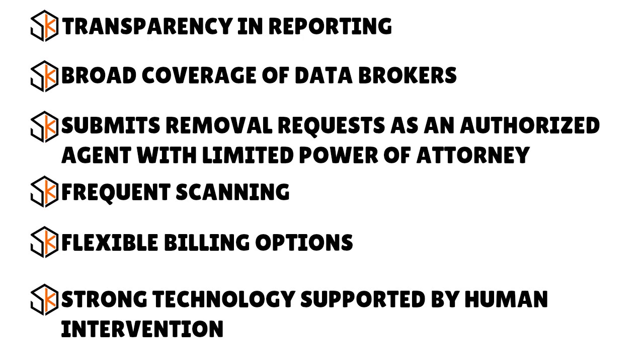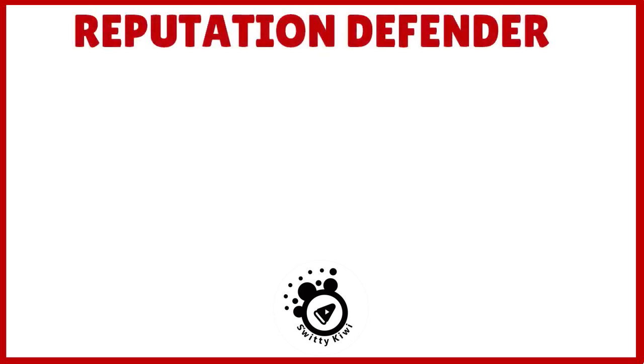So here is our pick: Aura versus Reputation Defender versus Kanary. Our pick is pretty simple: Kanary. If you're looking for pure personal data removal, go with Kanary. If you're looking for an all-in-one solution, go with Aura. And if you are interested in anything in between, go with Reputation Defender. But our preference goes to Kanary.